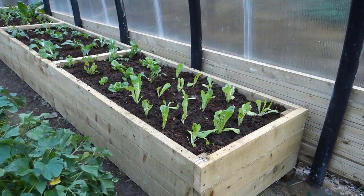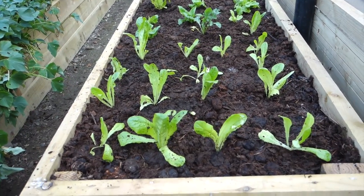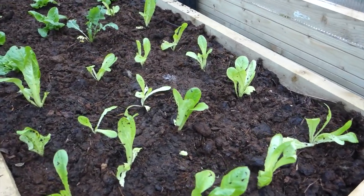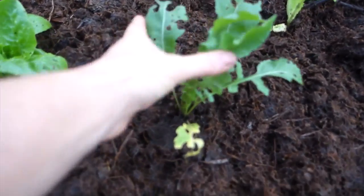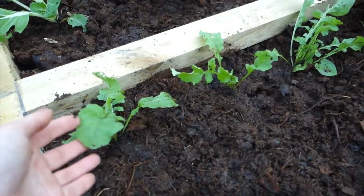I've finished planting up this far bed, and you can see that the lettuces here on this end, they're about 4 to 6 inches apart for the most part. And there are a couple of different lettuce varieties. And I've also planted some salad rocket in here. Here's an odd one in the middle of the lettuces. And then I've got a row of them here, and they're a little bit closer together.